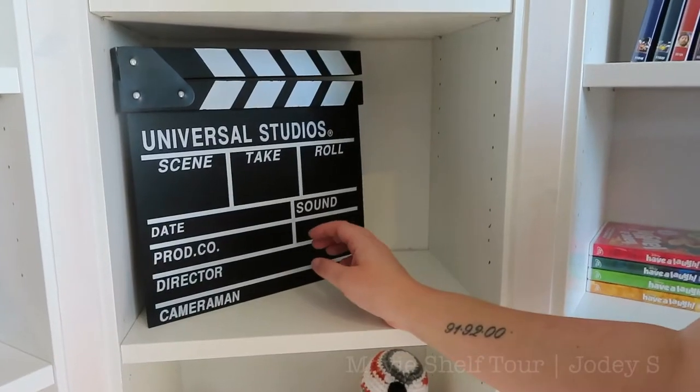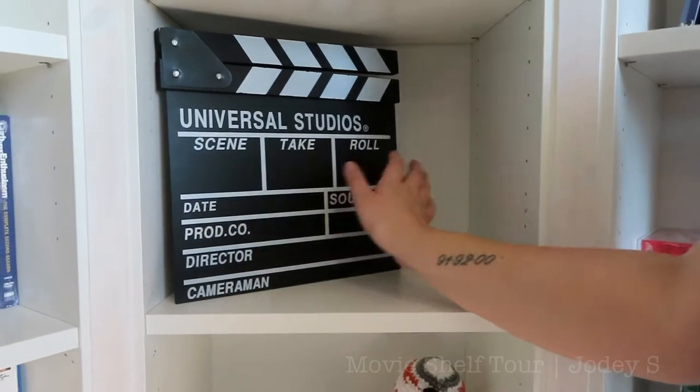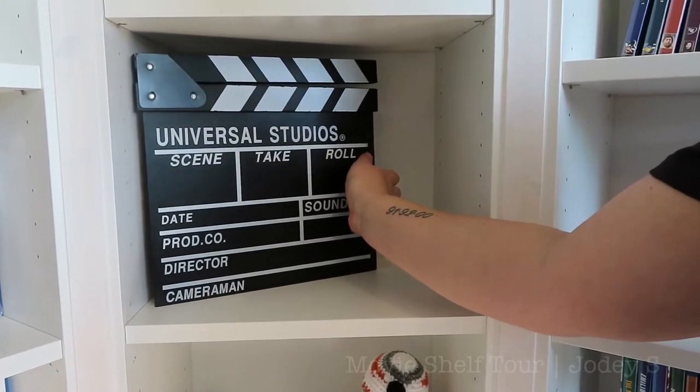The next shelf we have this clapperboard. I actually found this off of Etsy, and I think you can color or draw what you want in chalk. I haven't figured out if I want anything there yet, so for now it's just blank, and I think it's just kind of cool, just this little clapperboard.